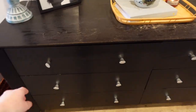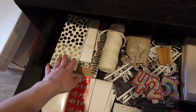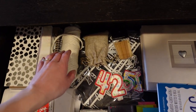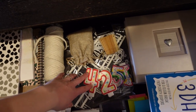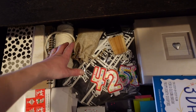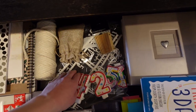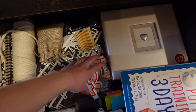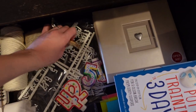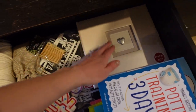Some of these drawers already have stuff in them. This is just extra notebooks, stuff for like sending cards to people, yarn for projects and stuff. This is pretty much the only yarn I kept out of all the craft supplies yarn that I had. And then I have letter boards that those letters go to. I have some candles. I do like to reuse those for birthday parties. These are just like little thank you things.